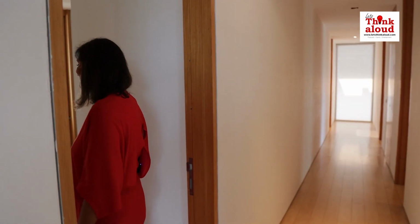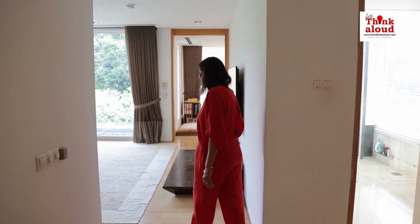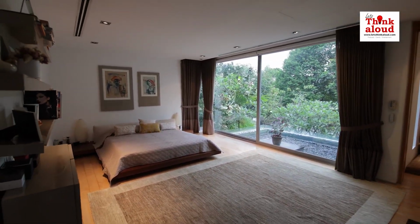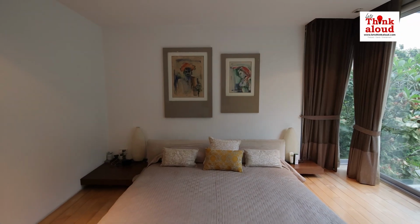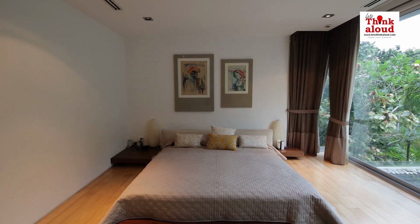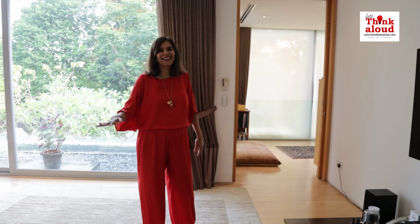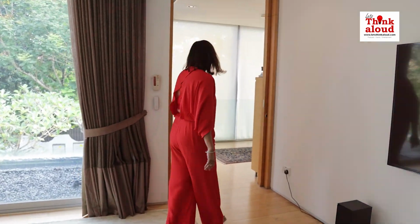Now let me take you to the very private space of this house, my bedroom. Again, we have the huge glass panes just to bring the outside in, and a very low Japanesey bed. I don't know what to call this house. Is it Californian? Is it Japanese? It's got touches of everything, the concrete outside, the light wood, some of the furniture. It's sort of a blend, as I said.